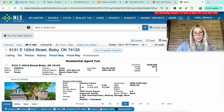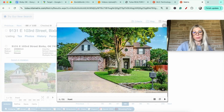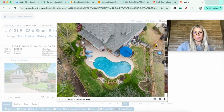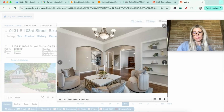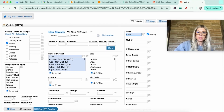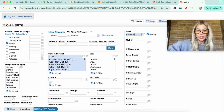If you want to be closer, now this is a Tulsa address. You're at 560, again 3,600 square feet, 4 bedroom, 3 bath. You're going to get an in-ground pool, so a resale home. But lots of space, nice. And let's do 650 and above. I'll do 650 to 900, then I'll take you to 900 and above.